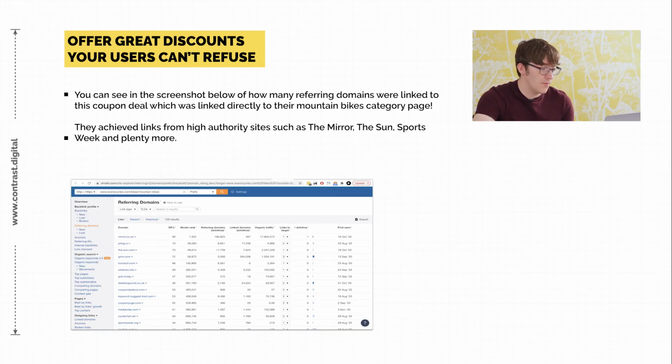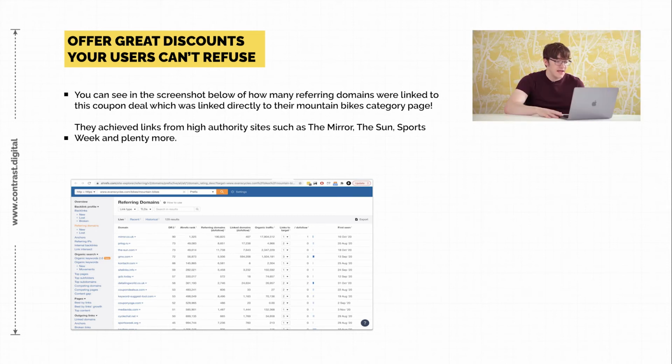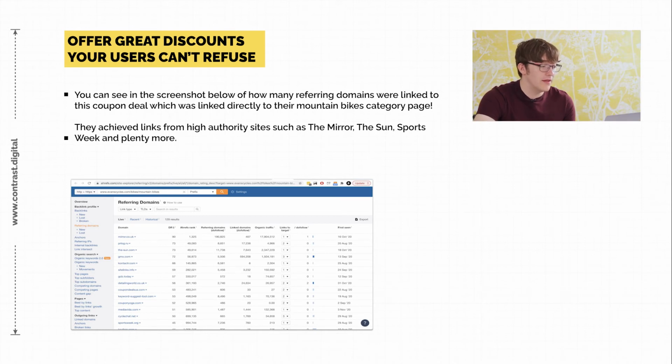And when we talk about digging into the analytics to see these links, we can see here, this is for Evans Cycles to their mountain bikes, that they've got links from the Mirror, the Sun, Sports Weekly, and plenty of other really strong ones. And these are linked to their main category page from an article to do with discount codes. So it's definitely a tactic they've leveraged within that sector.